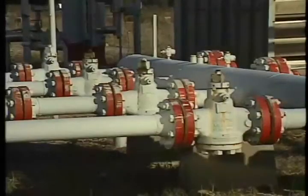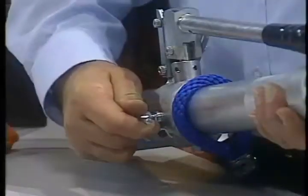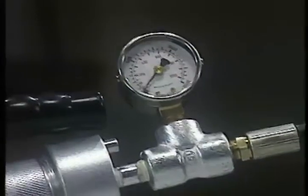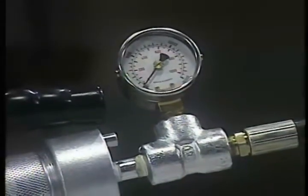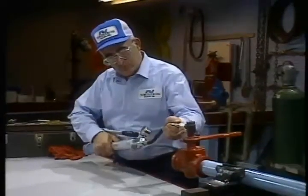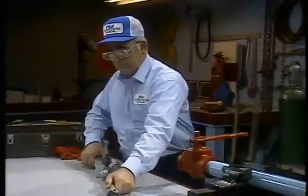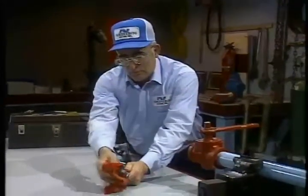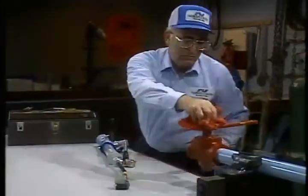To save time and repeated effort when you service a large number of valves, open the bypass valve until the gauge pressure indicates zero. Then quickly close the bypass valve. This way, the handgun hydraulic system will remain partially pressurized, and it will take fewer strokes to redevelop operating pressure for each valve.